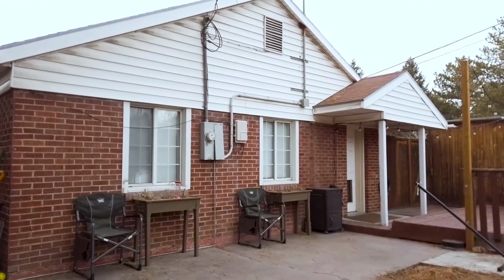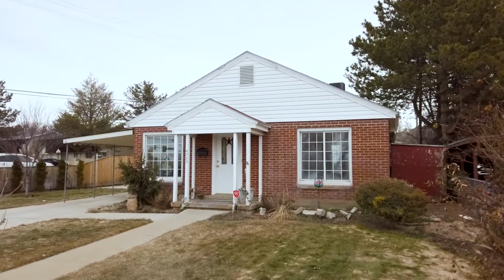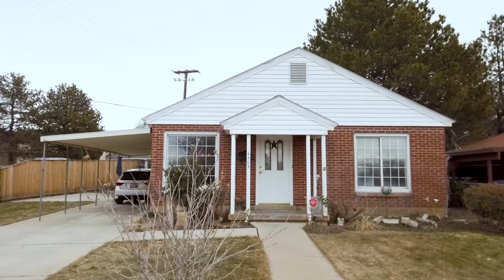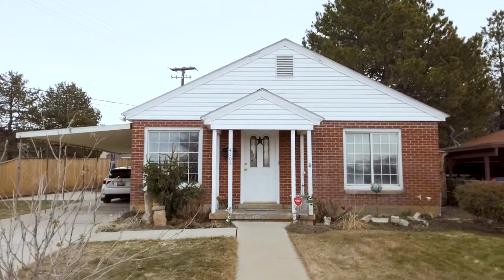Yeah, so in this price range, this is always a good purchase. Buy a single family home versus a condo. This is a great idea. Yeah. It worked really well for him, and it'll work really well for the next person.